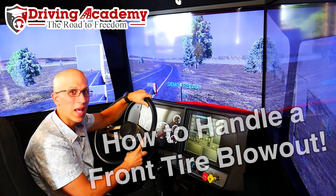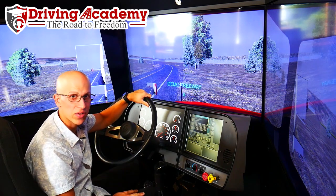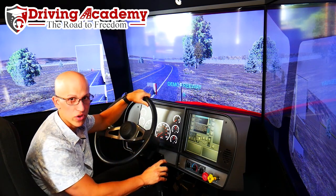Today we're going to be talking about how to react when you have a front tire blowout if you're driving a tractor trailer. Getting a front tire blowout can be pretty scary in a car. Imagine how scary it can be when you're on the highway and you're driving a tractor trailer.